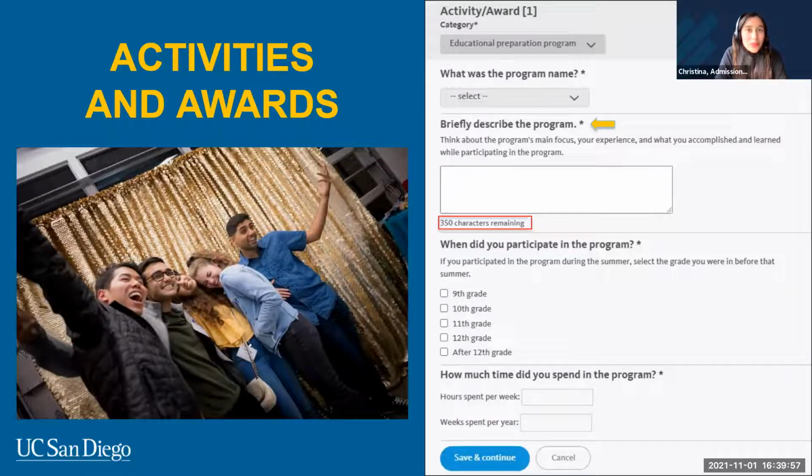If you are a Rio Hondo, Cerritos College, Mount San Jacinto, or LA City College student, hello, my name is Christina. I'm your AO. As you heard Taylor mention earlier, for our California community colleges, know that we do have an admissions officer assigned to all of them. So if you want to know who your AO is, I always tell students to just email us at admissions reply, and we'd be more than happy to tell you who your admissions officer is. But let's talk about activities and awards.